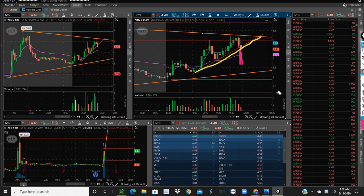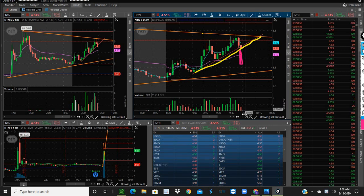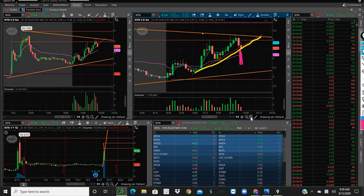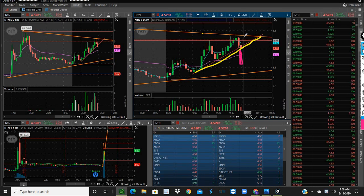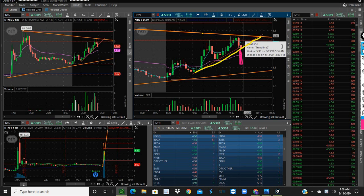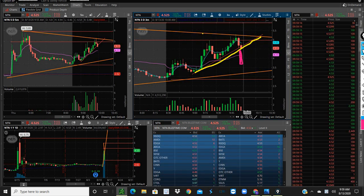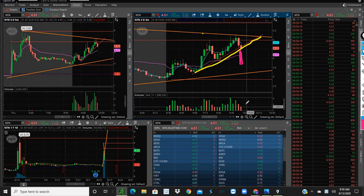So let's see what happens right here. Could they hold the trend? If they hold the trend, it'll give us a sign that there's going to be buyers waiting down there, if there is. So what are we going to do?